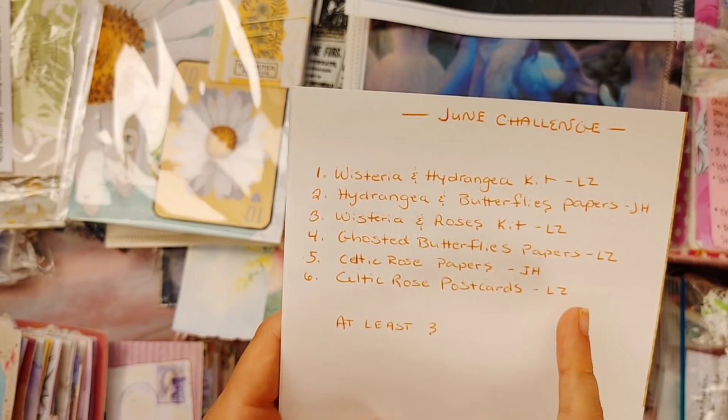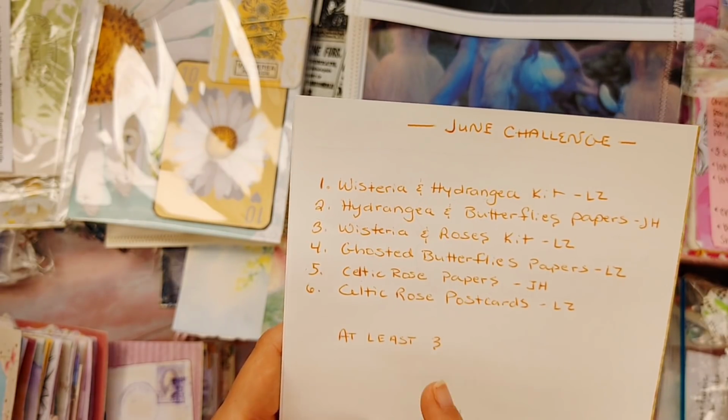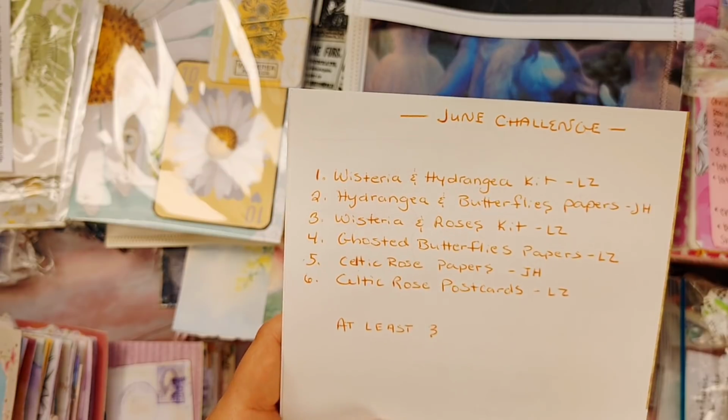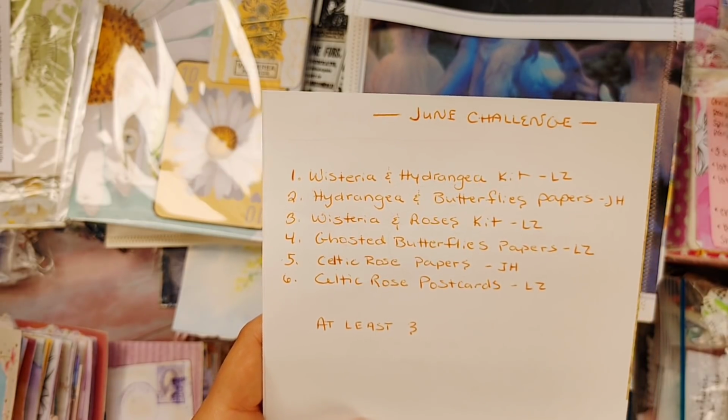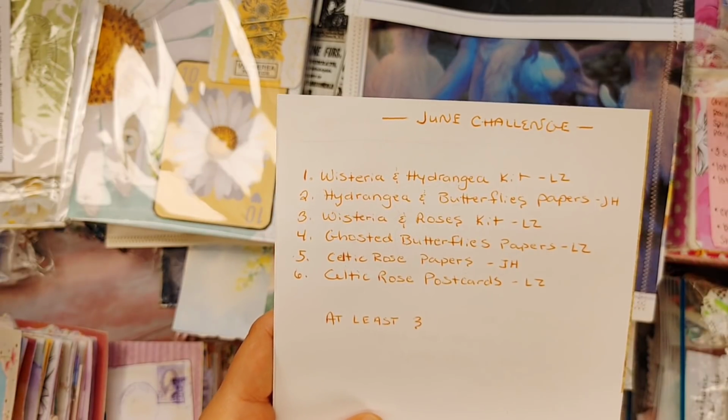This was a collab we did, and we used some really pretty background pages from Digital Curio. I created postcards, and she created papers. They go together beautifully. So these were the ones that are going to be showcased.